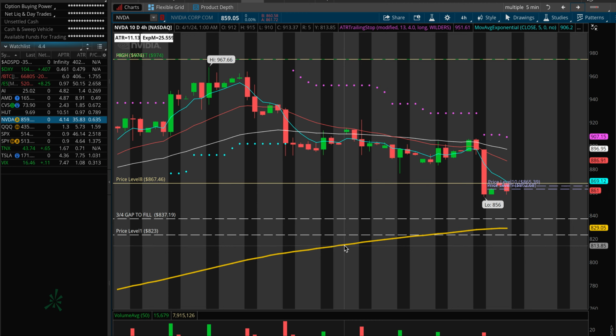That's something to watch if you trade NVIDIA. It looks as if there was a gap that needed to be filled at the 837.19 range, and that is doable, and that's a gap from 3.4. So that is doable. Let's keep that in mind if you trade NVIDIA today.